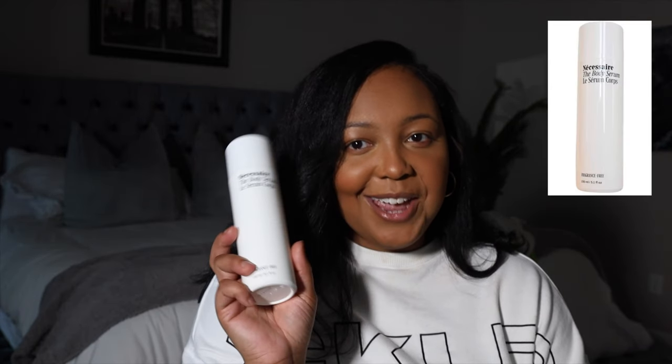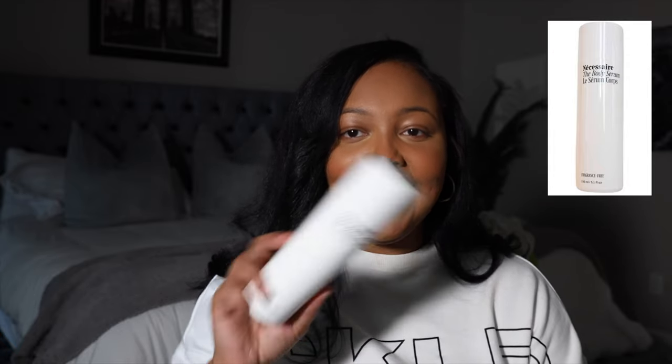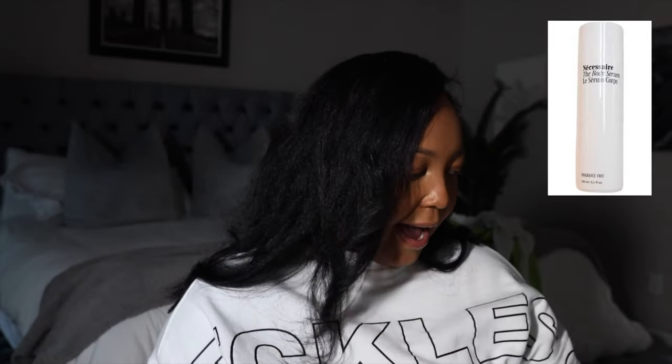Now, my everyday girl would be the body serum. Oh my gosh, it has hyaluronic acid in it. Since I've been using this serum, I must say that I have noticed that my skin has really improved, especially in those rough areas like my knees or my elbows. My skin has improved and it is very moisturized.